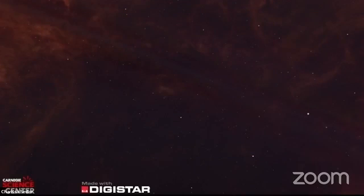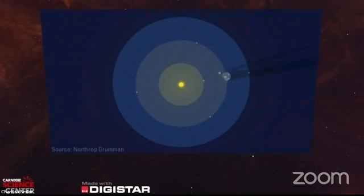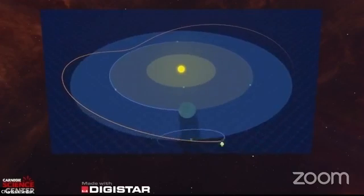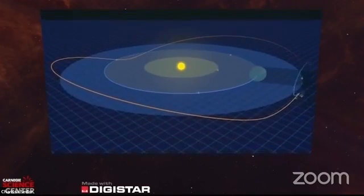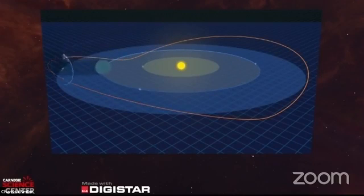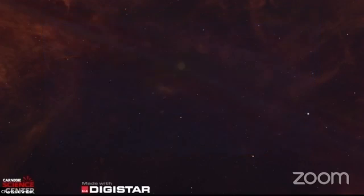But where is it going, Mike? So James Webb is not going to be orbiting the Earth. James Webb is going to be heading to a spot known as a Lagrange point. And what you can see here is the Earth orbiting the Sun, and the Moon is going around the Earth. James Webb will actually be in what's called the second Lagrange point. It's going to be trailing the Earth from our perspective.